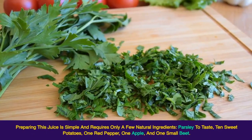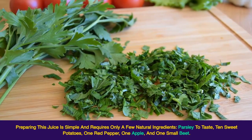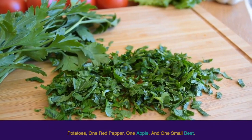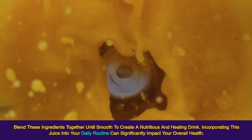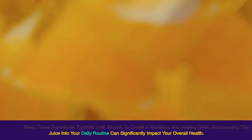Preparing this juice is simple and requires only a few natural ingredients: parsley to taste, 10 sweet potatoes, 1 red pepper, 1 apple, and 1 small beet. Blend these ingredients together until smooth to create a nutritious and healing drink. Incorporating this juice into your daily routine can significantly impact your overall health.